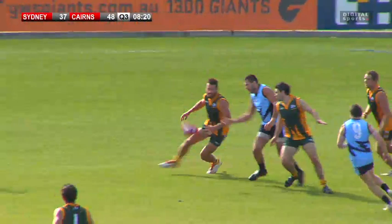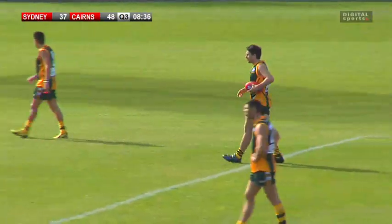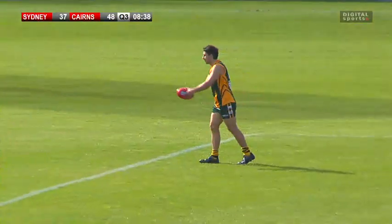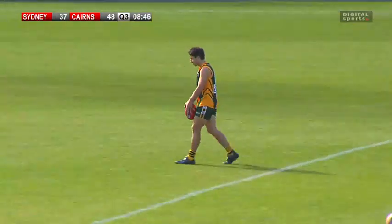Just a push in the back, I feel. Hands in the back against Walsh. So he's doing all he can, Matthew Lemmy, to try and contain the goal-scoring machine in Matthew Walsh, but on that occasion did too much. And if you're a betting man, you'd be marking this one down. He's a fantastic shot on goal. I've been very impressed.